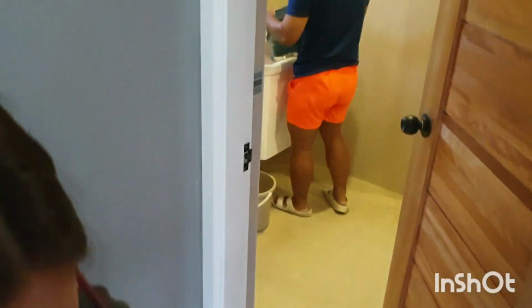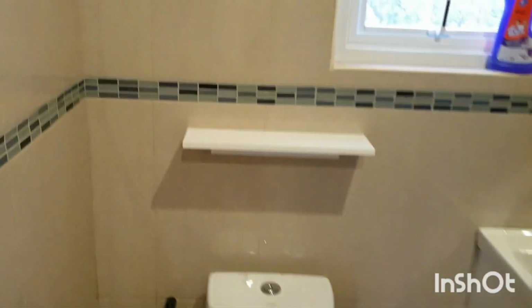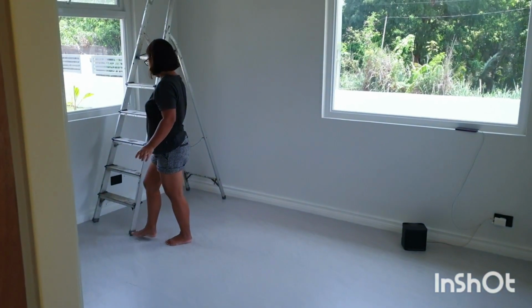Baby, your shoes. I can't even wear my own shoes in my house. And here has been done. Looks like it's all been done. So just the floor to do, and then this one's finished.